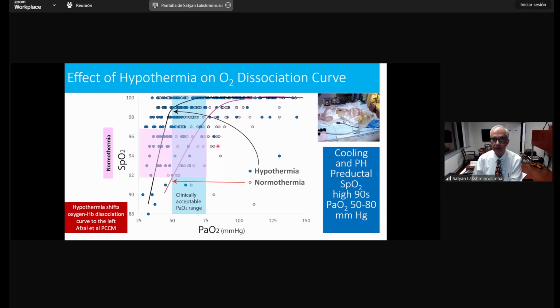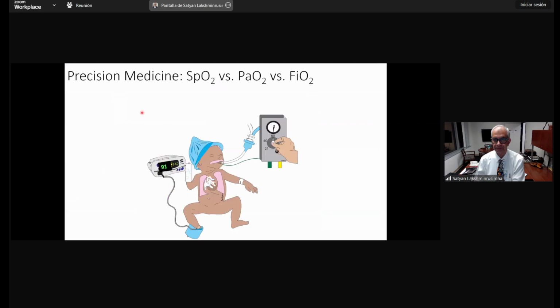On the other hand, when you're undergoing hypothermia, because of the shift in the oxygen hemoglobin dissociation curve, maintaining the same PaO2 required much higher oxygen saturation, somewhere in the 98% range. So since there is a shift in the oxygen hemoglobin dissociation curve, it's possibly prudent that babies with acute pulmonary hypertension maintain SATs at a slightly higher level in babies that are undergoing therapeutic hypothermia. So again, there is no cookbook approach to oxygen in these babies.